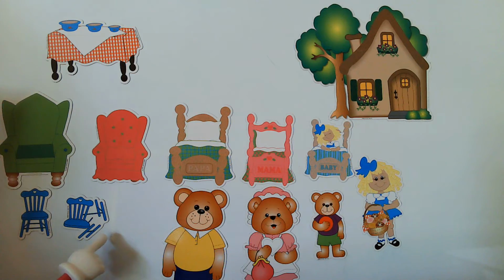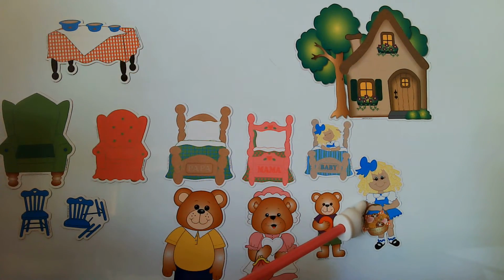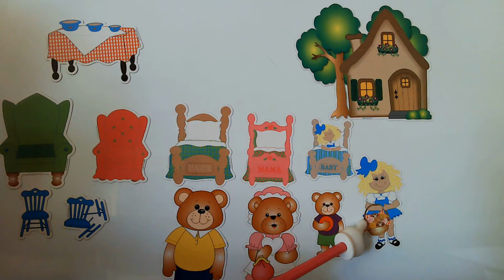The little girl heard the noises and came down to find what was wrong. When she saw the bears, she was very surprised and frightened. She was scared. She explained that she was lost and that she was very sorry that she ate up all their porridge and she broke their chairs.